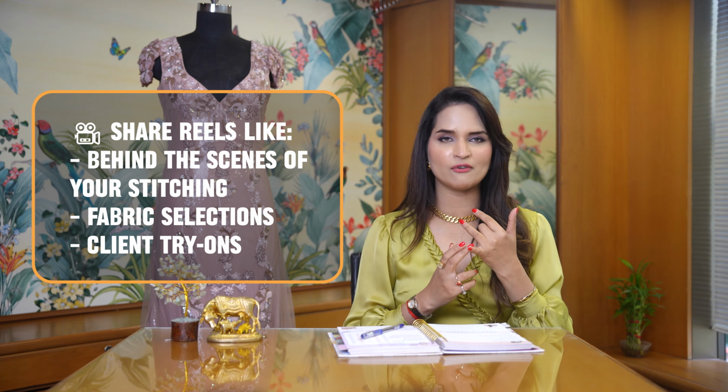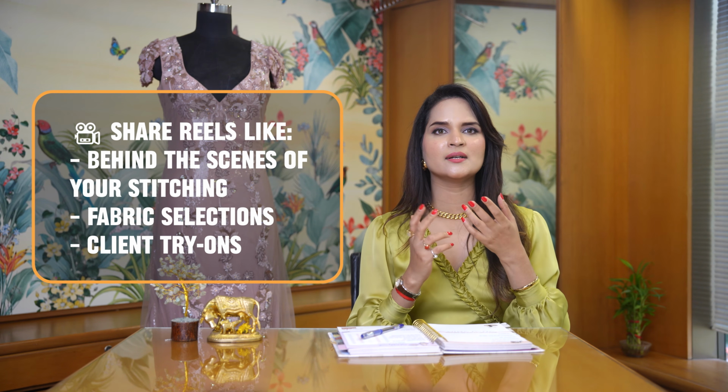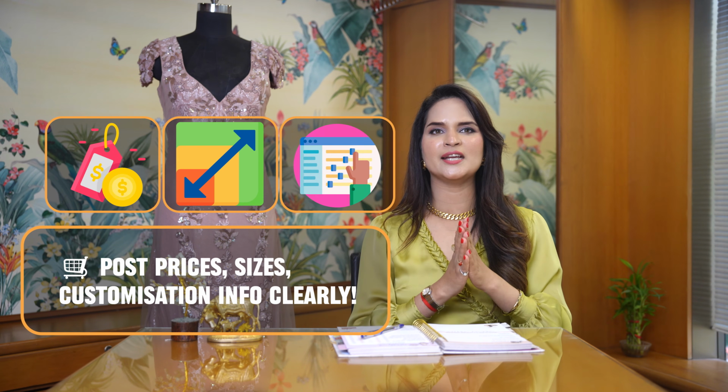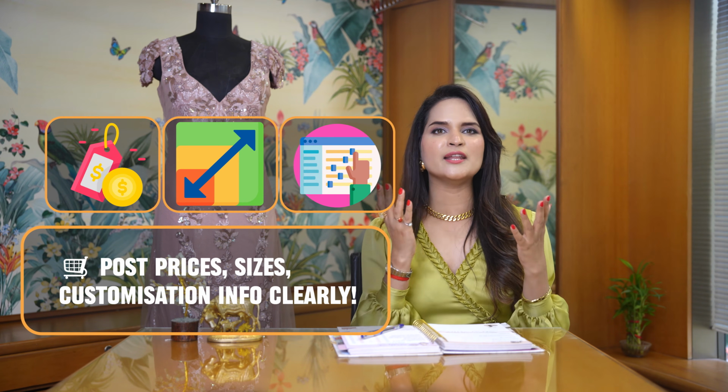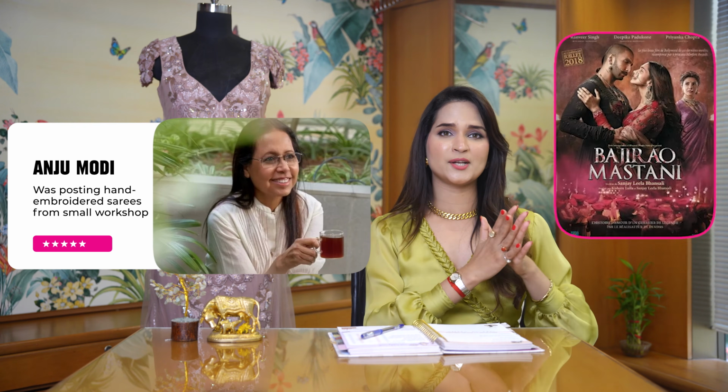behind the scenes of your stitching, fabric selections, client try-ons. Of course, you have to take permission for that, okay? And of course, post prices, sizes, customization and different information that excites clients. And remember, big designers like Anju Modi, before she was designing for Bajirao Mastani, she was posting hand-embroidered saris from her small workshop and gained customers by simply showing her craft.